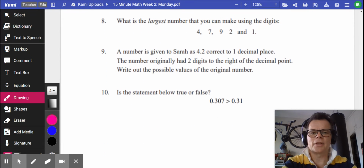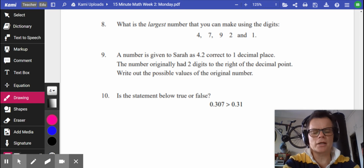And there we go, 8, 9, and 10 questions, but there's multiple parts, so I think 15 minutes for this is about right. Answers in just a moment. Have a good go at all the questions first, then check for answers.